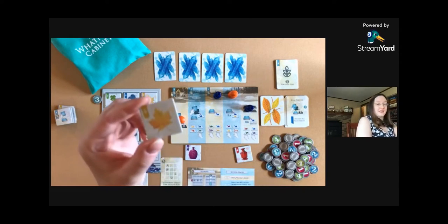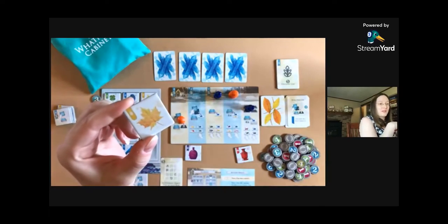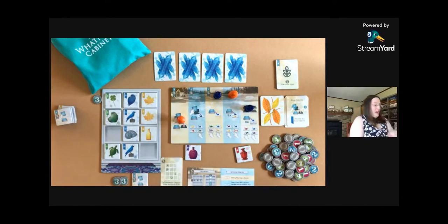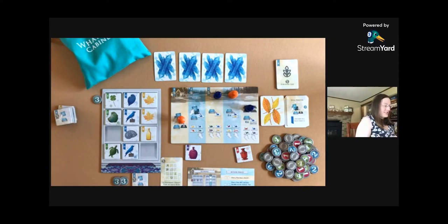I'm also going to take this yellow leaf because, again, don't forget that wonder card. Leaves are worth an extra 1 point. I'm going to put it here. I'm going to say, all right, you kind of look like you're in a good position, but I'm kind of not because I go next. So I almost have to hope for perfect draws, but that's all right. I am risking it and going for it. This is my fantastic whatnot cabinet. So let's make sure we score everything before moving on.